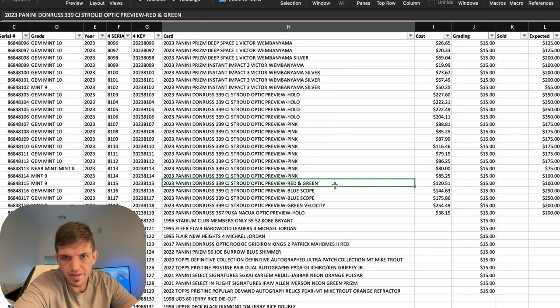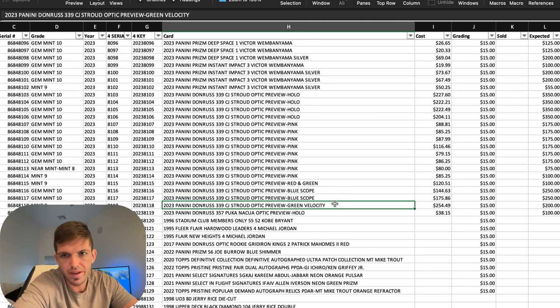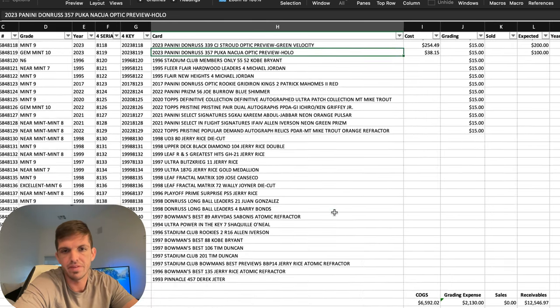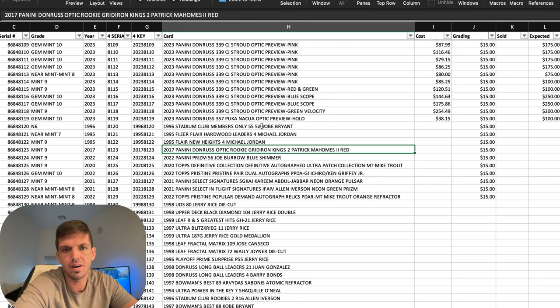Blue Scope, I think those are in the 350 range, so I'm going to do a little bit better than that. Green Velocity, 200 is probably right. We're going to lose money on that. And then Puka for 100, that's about right after fees. They're about 115.